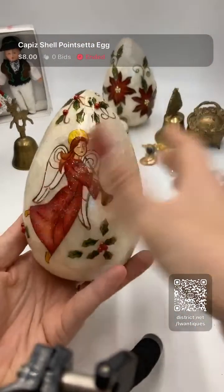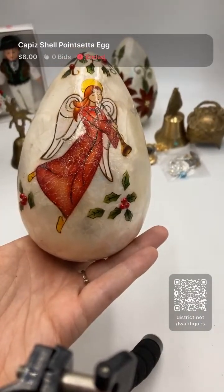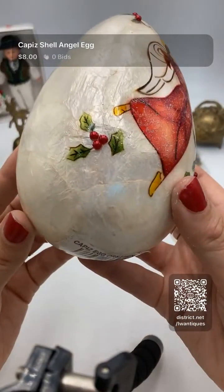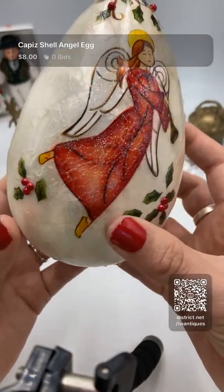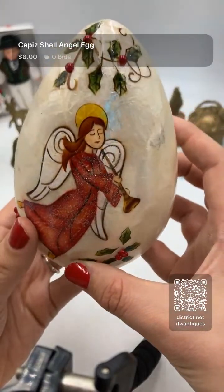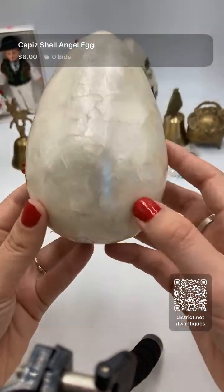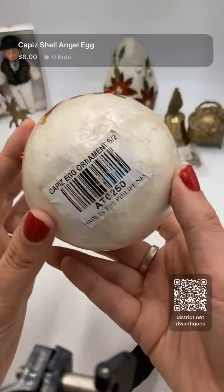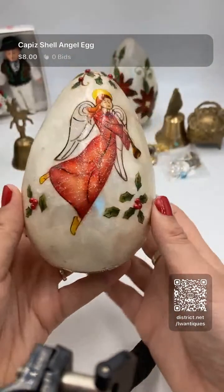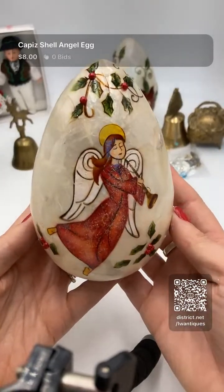I'm going to try the other one. Here's the angel. And this one is running for 8 as well. And she has some holly berries and glitter and a horn. And again, this one's made out of Capiz shell. So Capiz egg ornament. 8 more seconds.